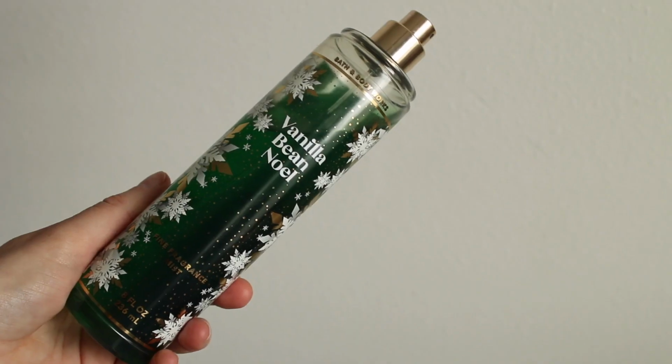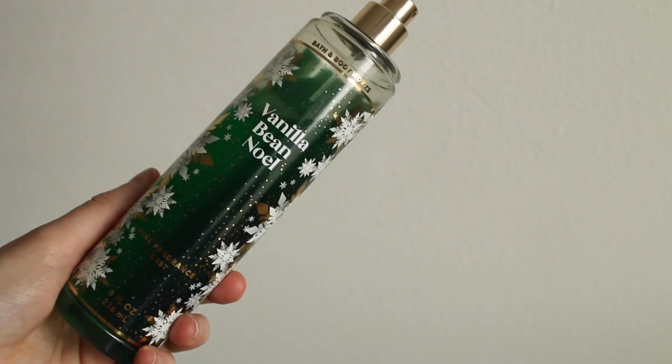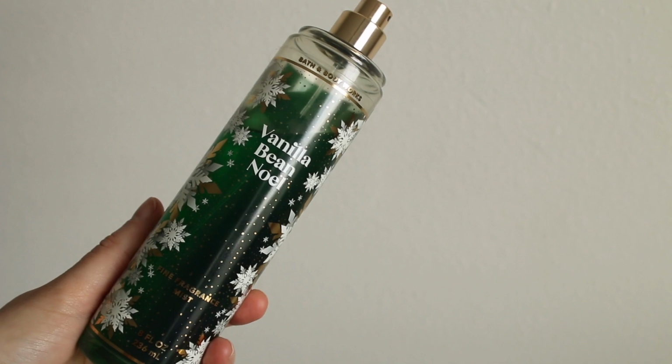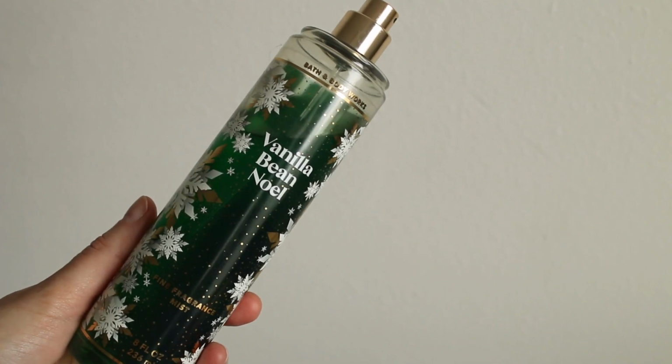And of course Vanilla Bean Noel, such a classic. This has the notes of fresh vanilla beans, sugar cookies, warm caramel, whipped cream, and snow-kissed musk. And of course we love this one. This is super sweet, very bakery-like vanilla scent, but it doesn't last long, we all know that. But I think still these are definitely worth getting if you love vanilla perfume.